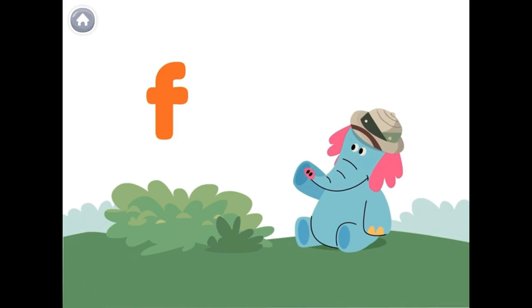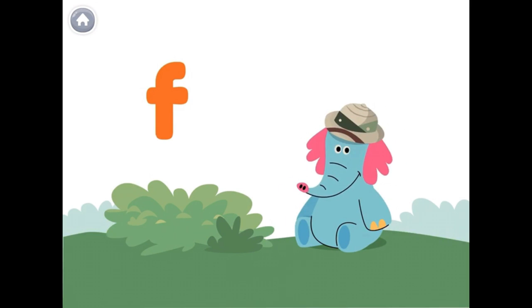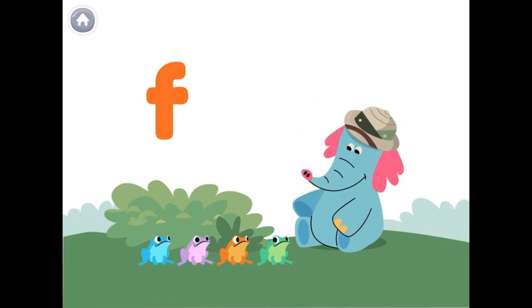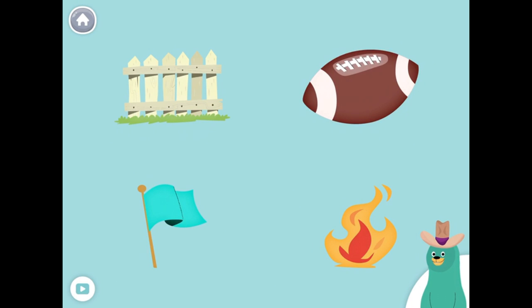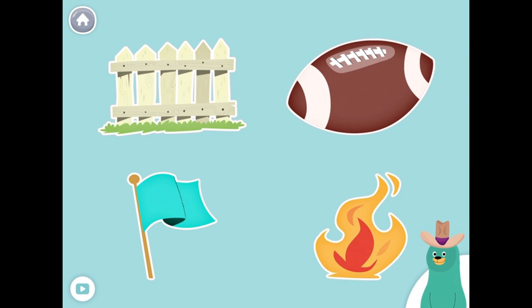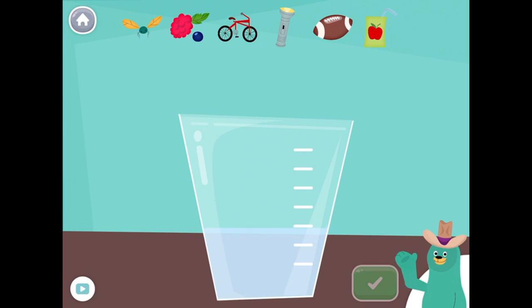The letter F makes the F sound, like in the word frog. These are fabulous frogs. All of these things start with the F sound. Tap them all and listen to the F sound at the beginning. Fence. Football. Flag. Fire. Good job. Drag all the things that start with the F sound into the glass.